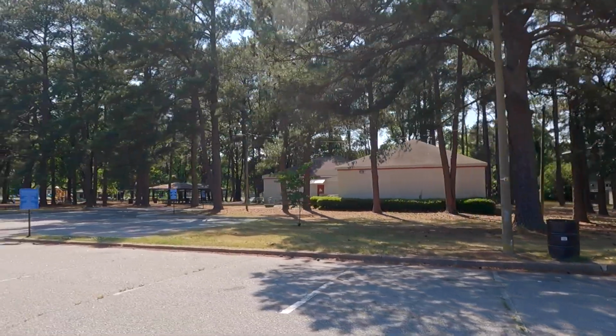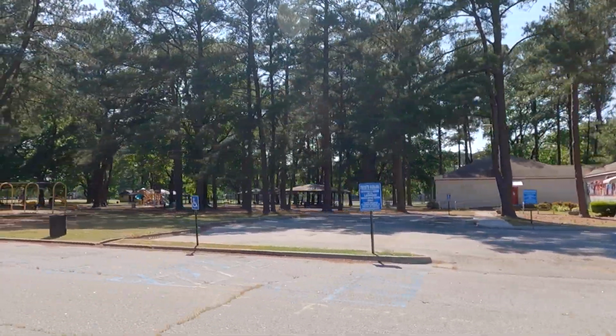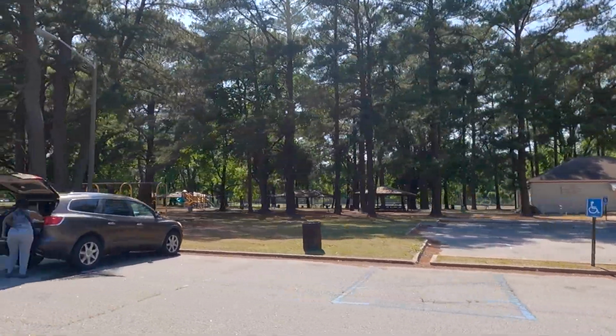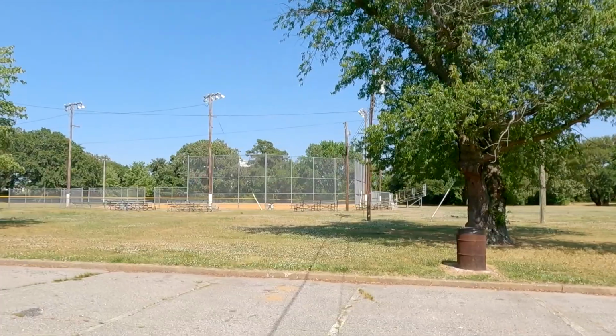Right behind us is Lakewood Park. The nice thing about being in Lakewood or Lafayette Shores is you're right next to a public park. Old Dominion women's rowing team practices right out of that building over there. They have a couple tennis courts, some basketball courts, two baseball diamonds, and a mixture of football and soccer fields.